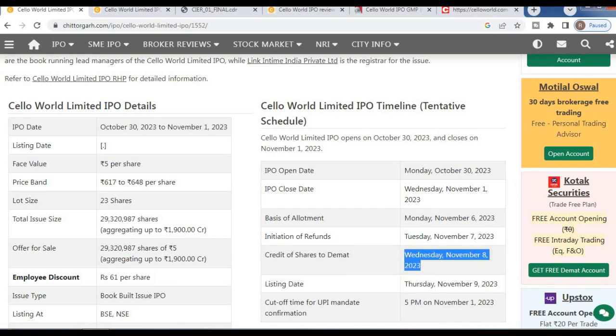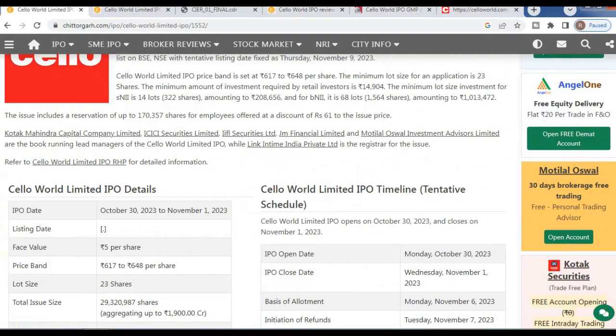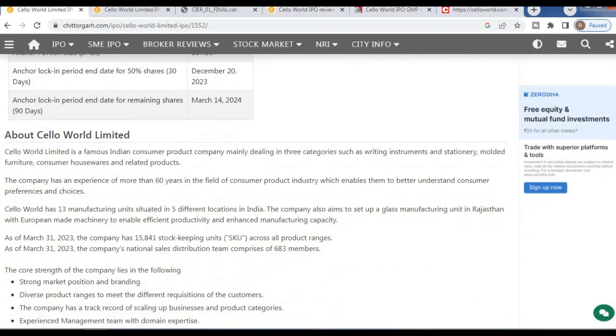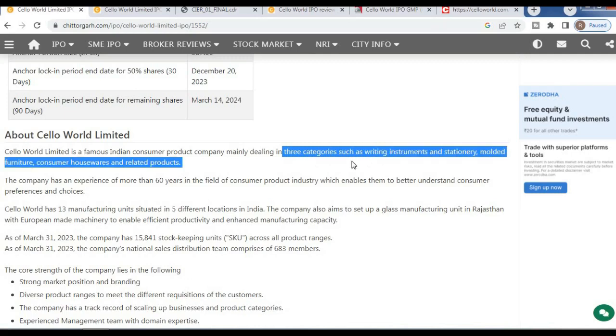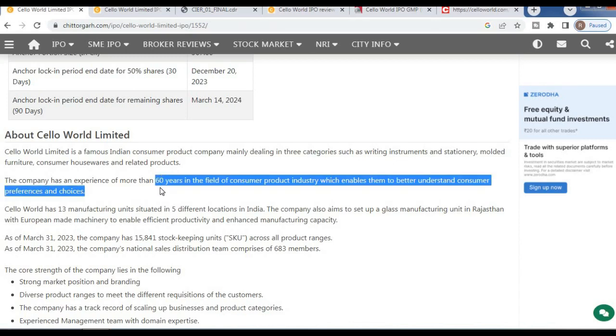So regarding this company, Cello World Limited, it is a famous Indian consumer product company. Their brand of writing pens is very popular. They mainly deal in three categories: writing instruments and stationery, molded furniture, and consumer houseware and related products. They have more than 60 years of experience in the consumer product industry, which helps them understand consumer preferences.